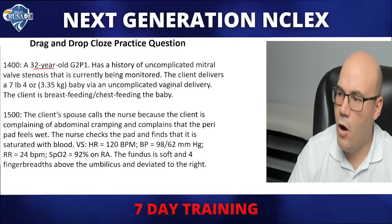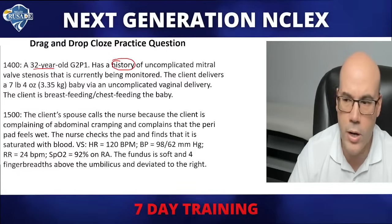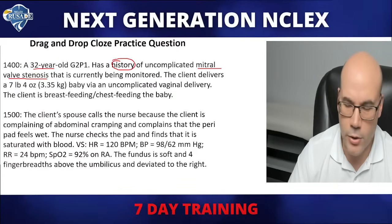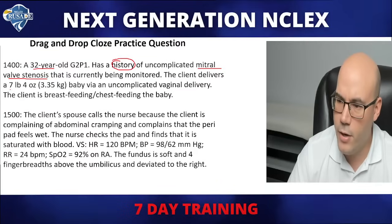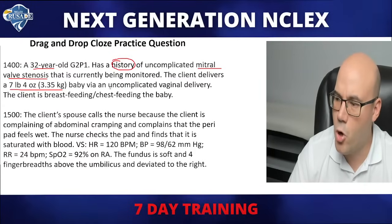Has a history of uncomplicated mitral valve stenosis. Anytime they tell us about a history, it's important to note it. Mitral valve stenosis that is currently being monitored. The client delivers a 7-pound 4 ounces baby. So we have a delivery via an uncomplicated vaginal delivery. So there was no complication during the delivery.